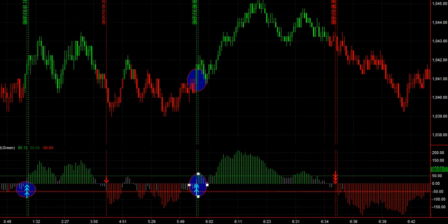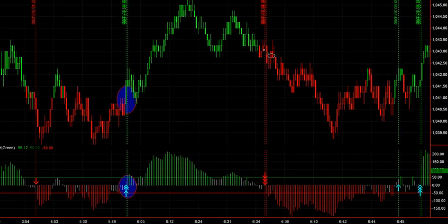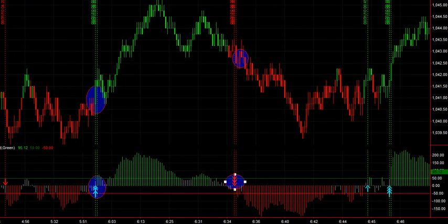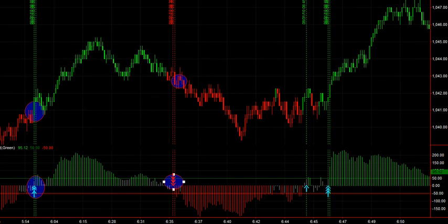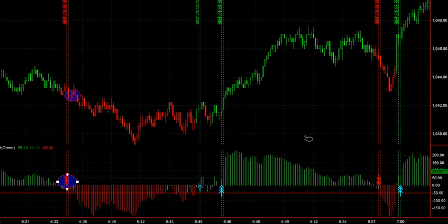Just after the open, did have a turning point short right in this area here, and you can see the corresponding signal right there. That was down for several points. Next trade was just a few minutes after that, about 10 minutes after, and depending on the stop that you're using, this may have been a stop out, maybe not.